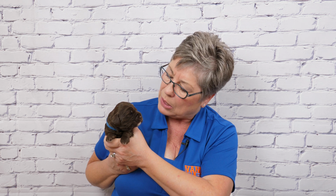And Blue is showing us his eyes. There we go. He's also showing us his beautiful pink mouth. I'm not sure if he's going to open them too much. He's just getting started on having them open fully. They are open, and he does open them from time to time, but he doesn't have them open all the time like the other ones.